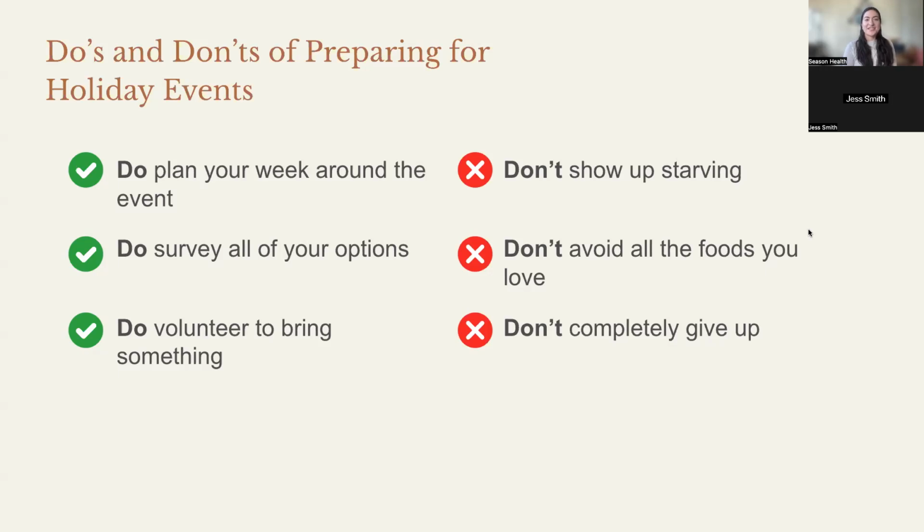Now, those are the things that you should do. There's also a few things that you should not do. So thing number one, don't show up starving. It is never a good idea to wait the entire day to eat something before an event. So if you have an event at 6 p.m. and you're thinking, oh, I'm not going to eat all day, I'm going to save up all of my hunger for the end of the day, it's not a good idea.